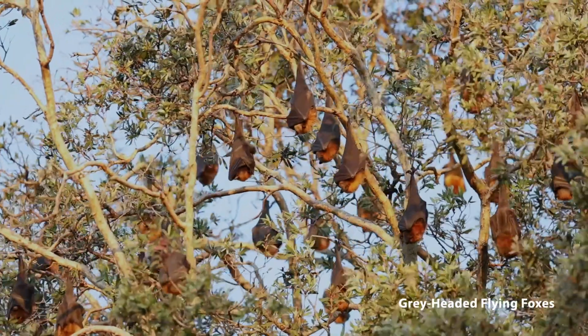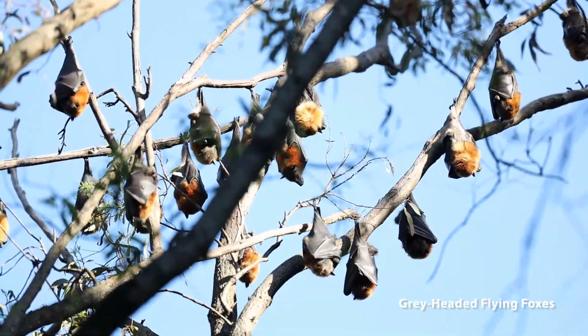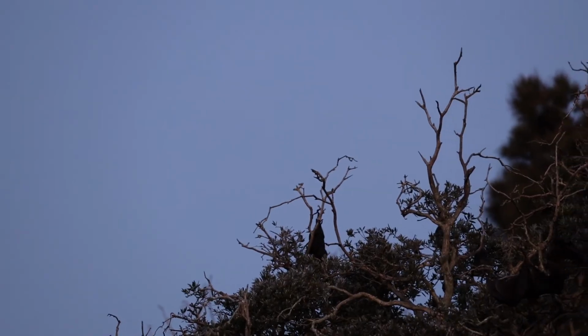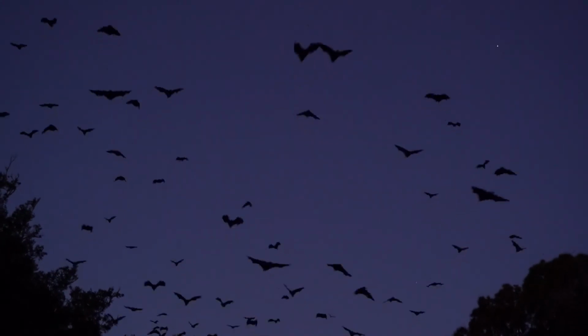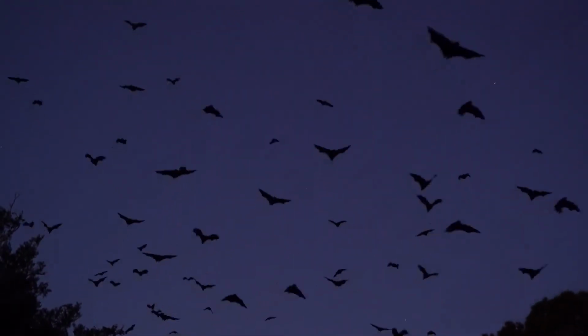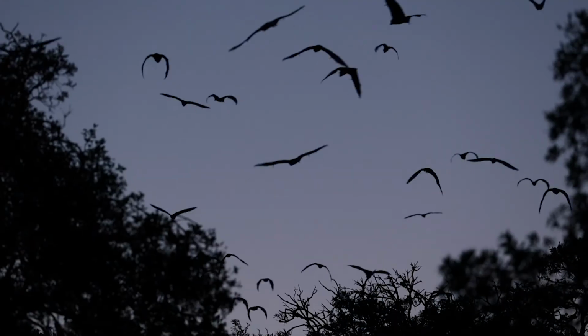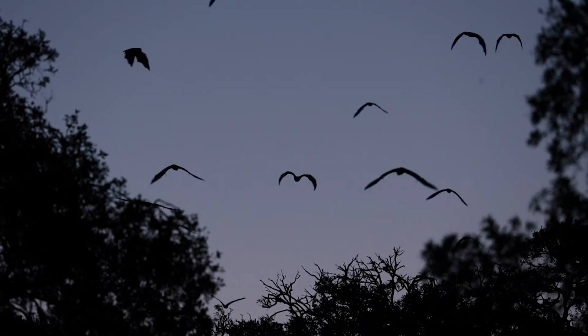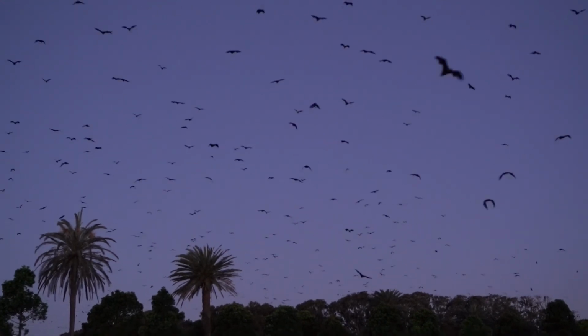Now, just as the sun begins to set, we approach the bat colony. Here, they're just getting that last bit of shut-eye and enjoying the peace and quiet before they head out for the night. One by one, they start to wake up, and soon there are 20 to 40,000 flying foxes flapping and chatting up in the air, about to start their journey out to find nectar from fruit and flowers. Sometimes they can fly up to 80 kilometres in a single night in their search for food.